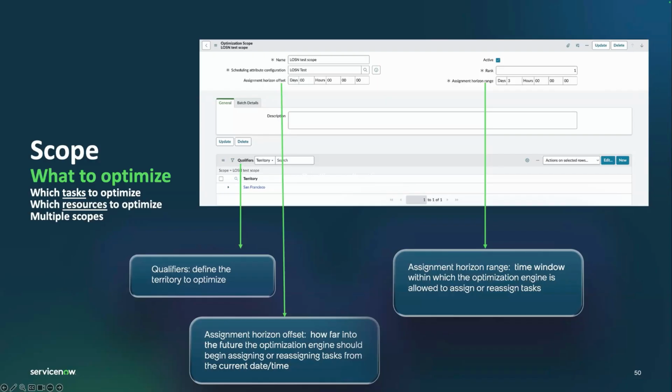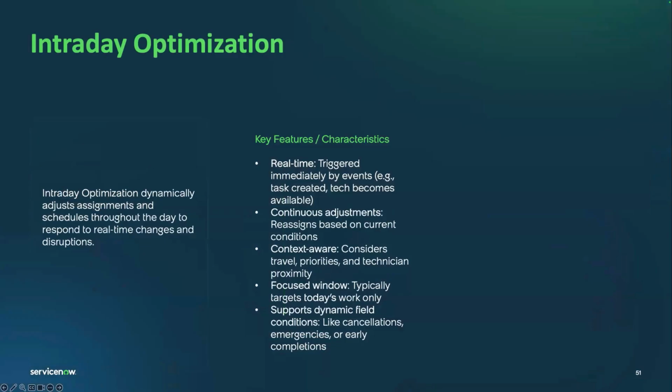For example, you can run one scope for urgent work, a scope for SLA-driven tasks, and another one for planned work. So scope makes optimization much more targeted, and it's not just one size fits all.